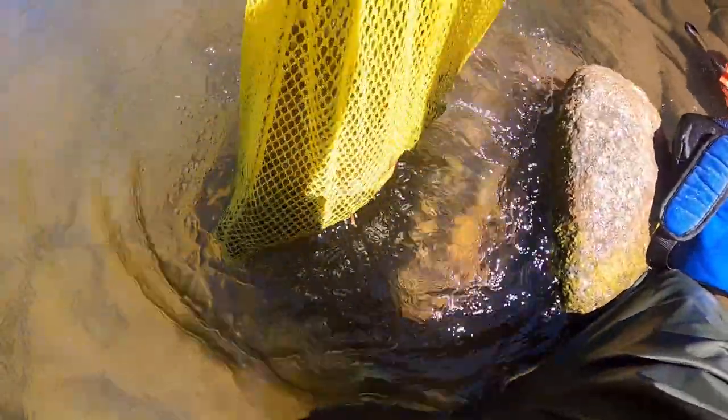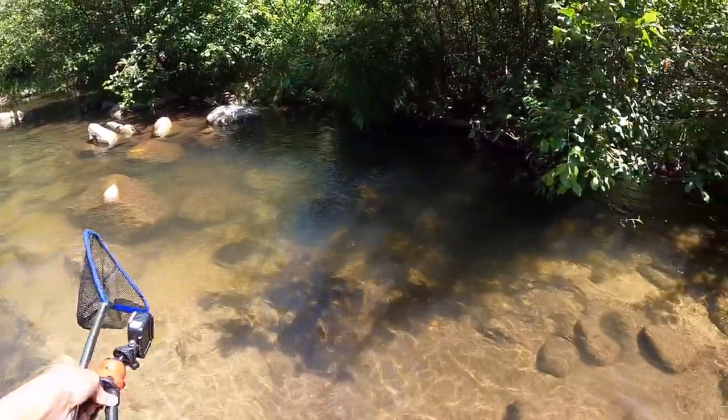Okay, crawfish coming in. Alright, I think I got them in. Most of them. Evan, look at that. Nice. All right, you guys, turn on the camera because I see a bunch in this little cove.